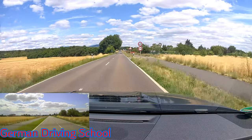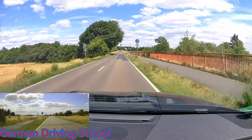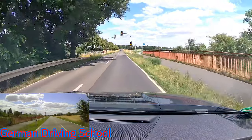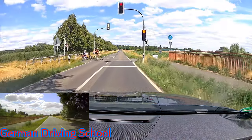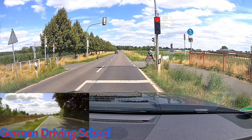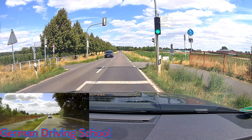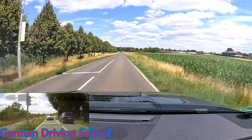Speed limit is going down to 60. Oh, the traffic lights are jumping to a red light. One time in a year, this traffic light is jumping. I think many pedestrians and bicycles just cross when they have red light because no one is coming. But in this case, they were pressing the button and then this traffic light is jumping.